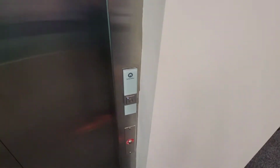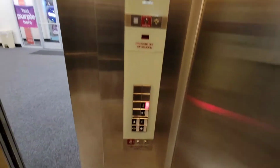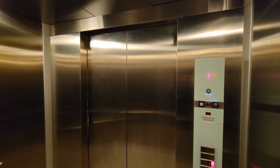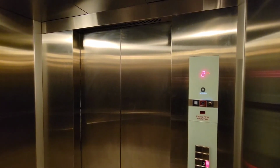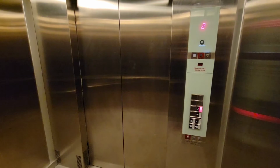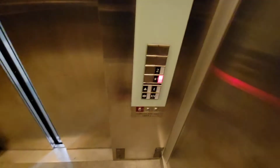The Schindler, but not an HT. This is neat. Here we go. As you can see, it's definitely a furniture gallery. This might be my last ride on this, since the mall's closing.